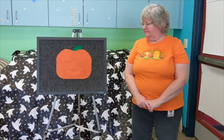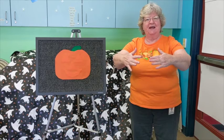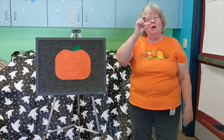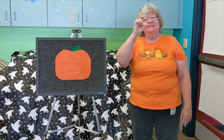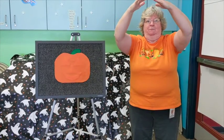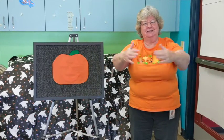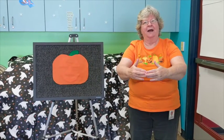All right, I have a little pumpkin song for you. Here's my pumpkin. Pumpkin, pumpkin on the ground, how'd you get so big and round? You started out as a seed so small, now you are a great big ball. Pumpkin, pumpkin on the ground, how'd you get so big and round? Shall we sing it again?